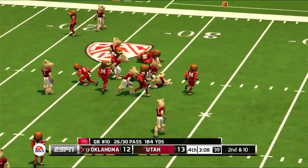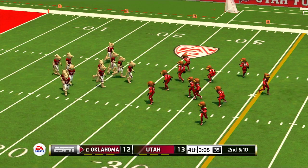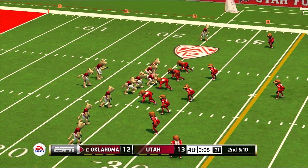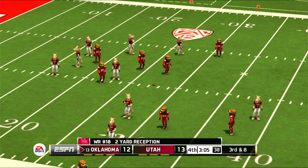Quick release, tight end, incomplete. From their own 25-yard line. It's second down. Red two. He's out of bounds at about the 27-yard line.